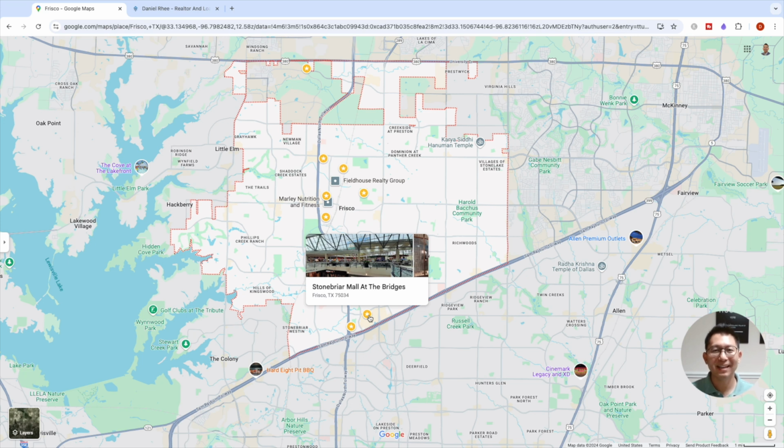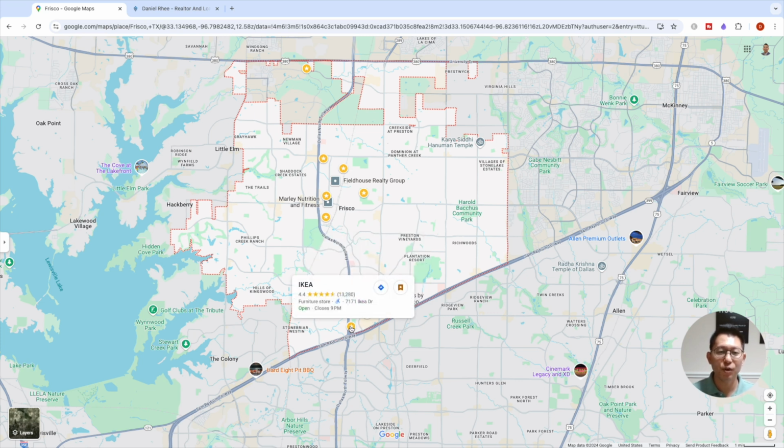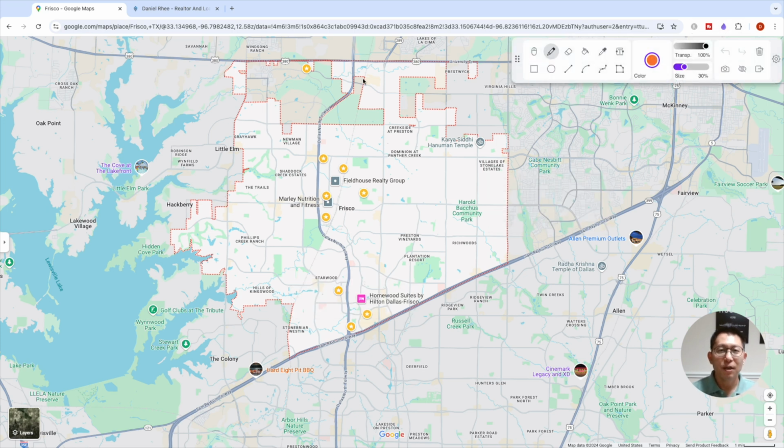It gets jam packed, and so it's a place for people to hang out here in Frisco or just in the suburbs. And then here you also have IKEA, which of course some people are definitely going to like for shopping. As soon as you move, IKEA is a great place for you to just go shopping, right?